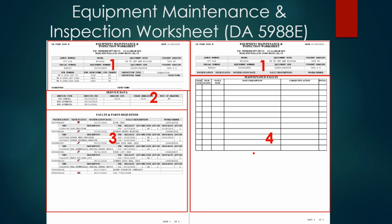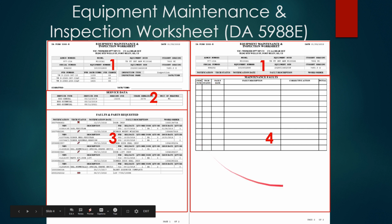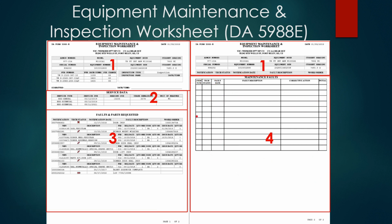So this is a 5988. This prints out of G-Army, and it's pretty straightforward. All of the upper information, all of this information in all of these boxes will most likely be already populated, except for number 4. This is where you're putting your information in. Unless you've input it into G-Army, then there should already be stuff there, but it will come up down here in 3 and look like this. This is historical stuff.